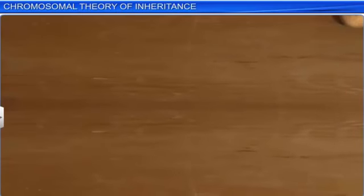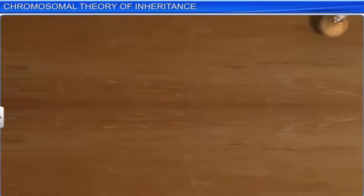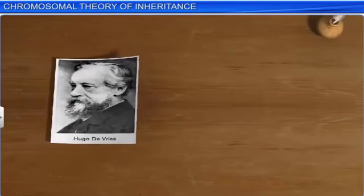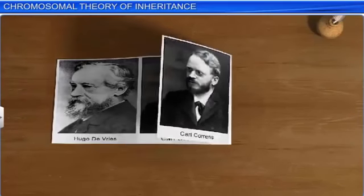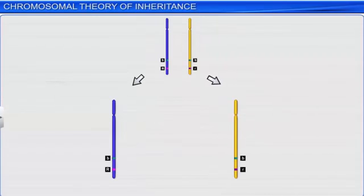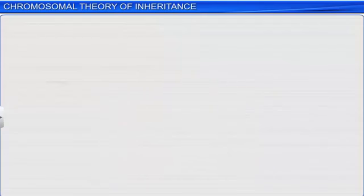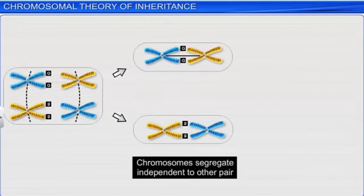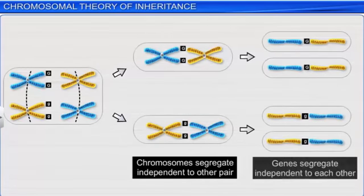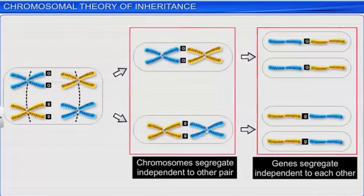Mendel's work got due credence only in 1900, when his results on the inheritance of characters were independently rediscovered by three scientists: Hugo de Vries, Carl Correns, and Erich von Tschermak. Also, both chromosomes and genes segregate during the process of gamete formation, and only one of each pair is passed on to a gamete. However, they differ in the way they segregate. In genes, independent pairs segregate independently of each other, while in chromosomes, one pair segregates independently of another pair.